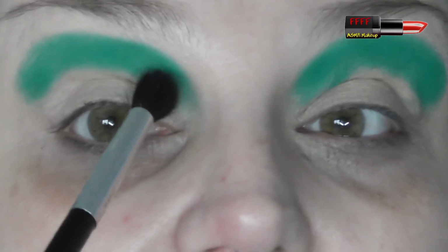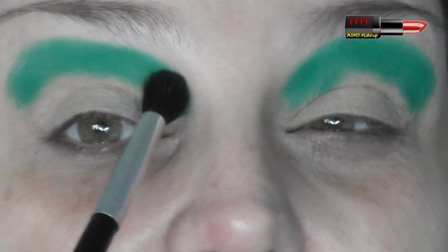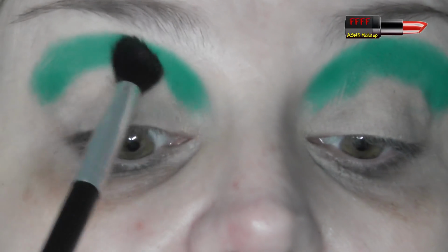And, you know, if that's your only complaint about a palette, you know. And it's Paulina's first ever palette as well that she's done. So I really like it.